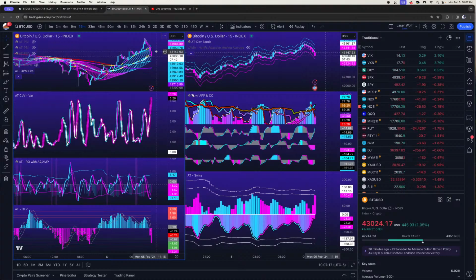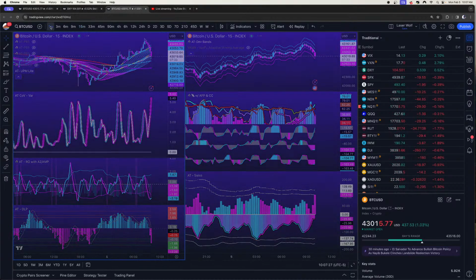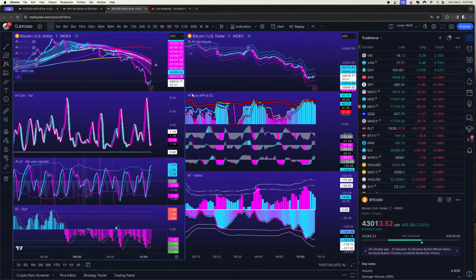Here's wave trend. Wave trend on that 1 minute back up here about 43.2 area. It's almost back up at the 9 on the 15. Okay. I like it. There's wave trend right there. See if it pops back up. 43.2 area.